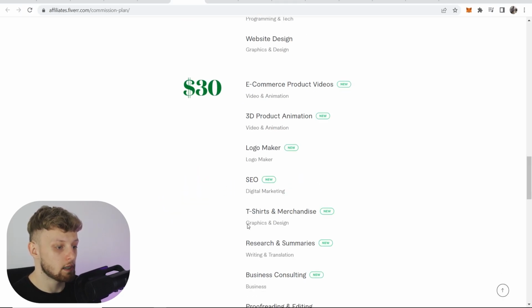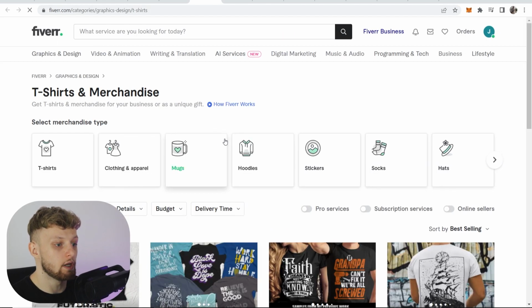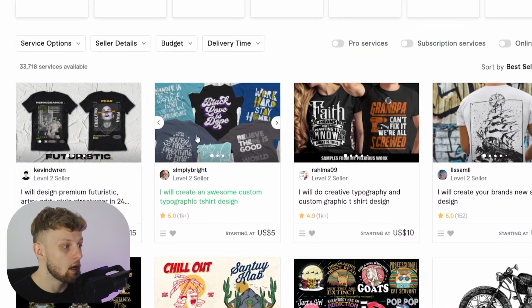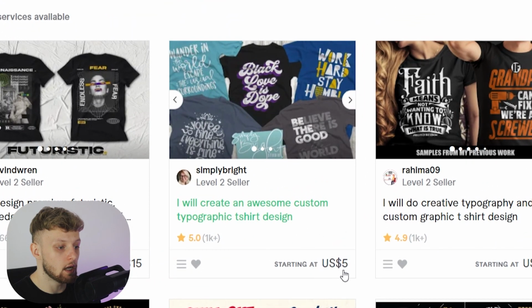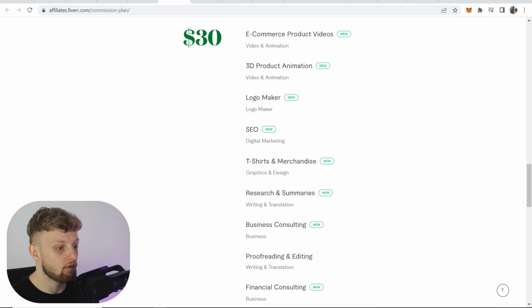So look, if we click on one, for example, t-shirts and merchandise, that will take us to the category here, which will pay us $30. So if someone buys this one listing here at $5, even though it's very cheap, I will create an awesome custom typography t-shirt design. Even though it is only $5, Fiverr will guarantee that they will give us $30 for making that sale.